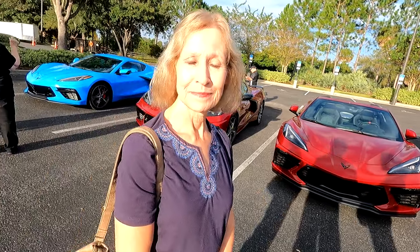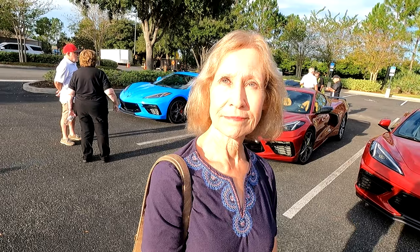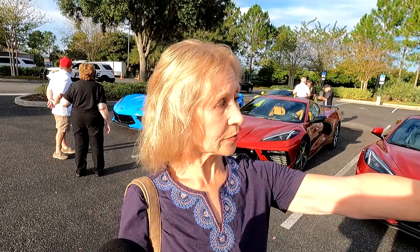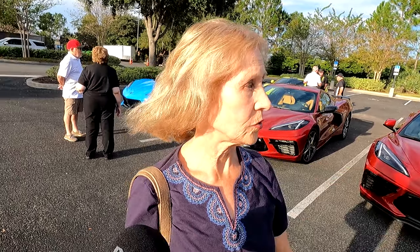Now, I'll ask you the same question. If you had anything you would add or subtract to the car, what would it be? Not a single thing. It's the red mist tint coat, right there with the two-tone seats.